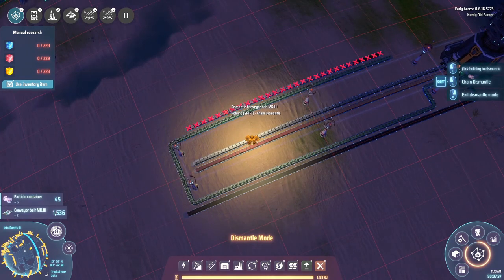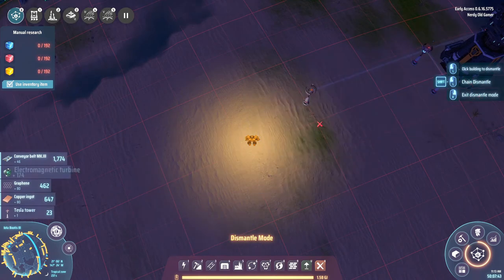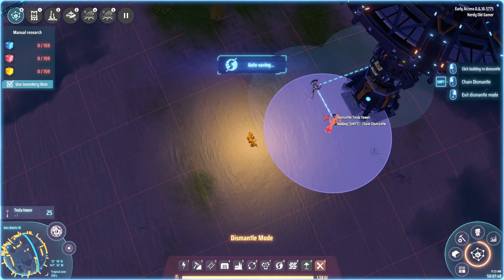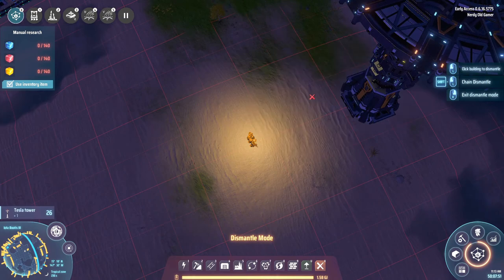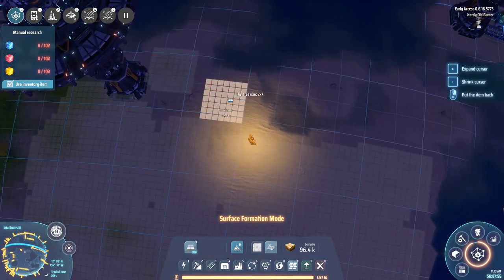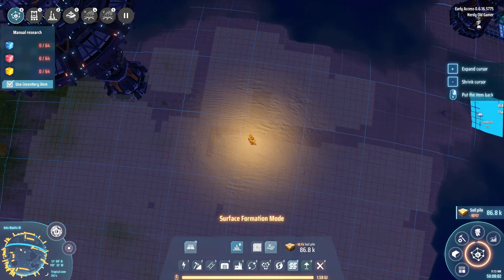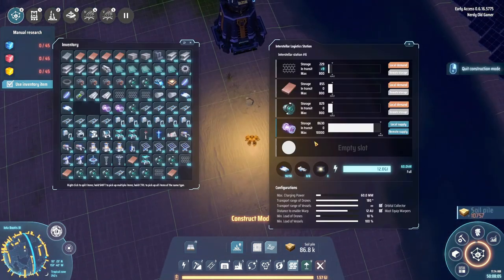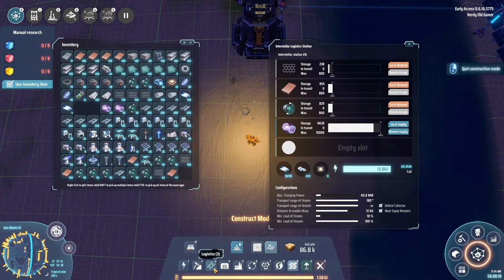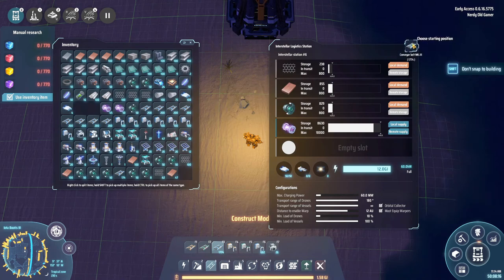Let's dismantle all of this. And let's try and get a little building space here. It's not great, but it's a start. So we need two of each. So, gravity matrix researched. Very nice.